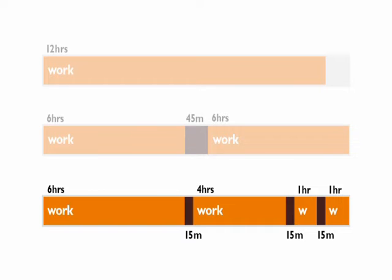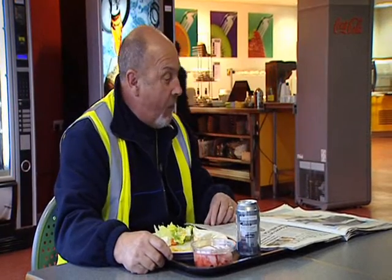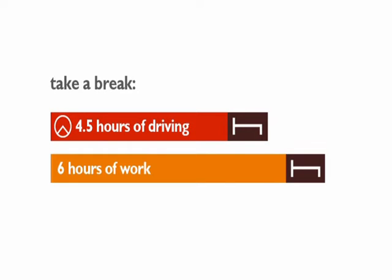This example helps explain how the rules work, but you should always try to spread your breaks throughout your shift to maximize your safety. Break periods can double up to count as both a break from driving and a break from work, provided both sets of rules are satisfied. To sum up, you must take a break after 4.5 hours of driving or 6 hours of work, whichever happens soonest.